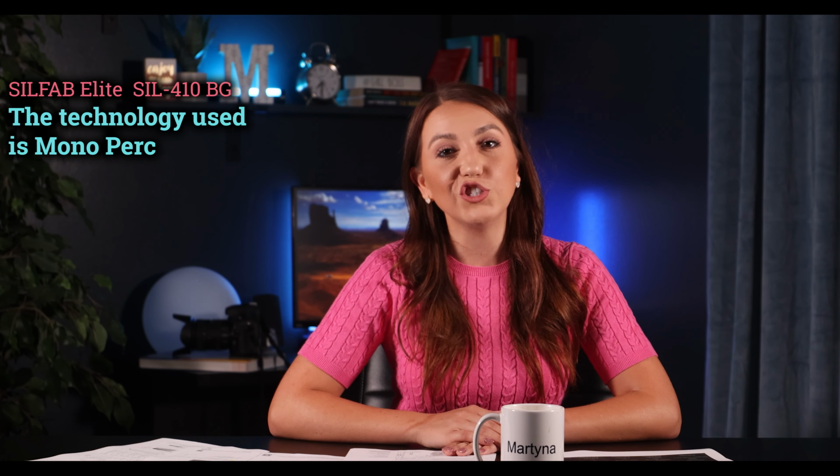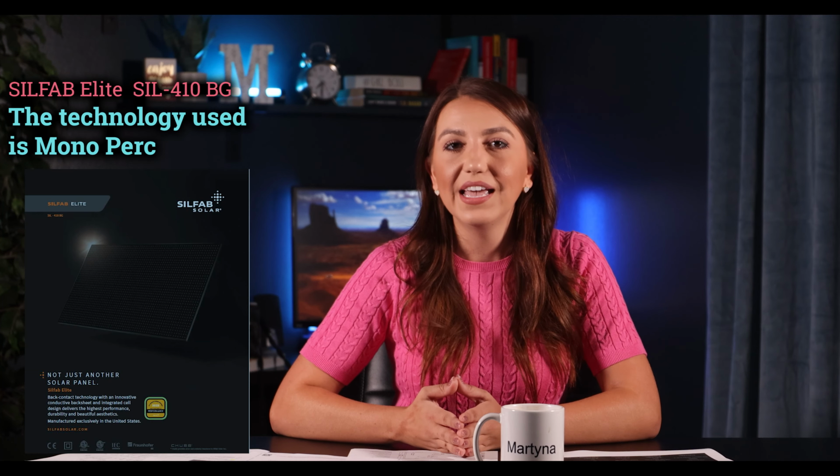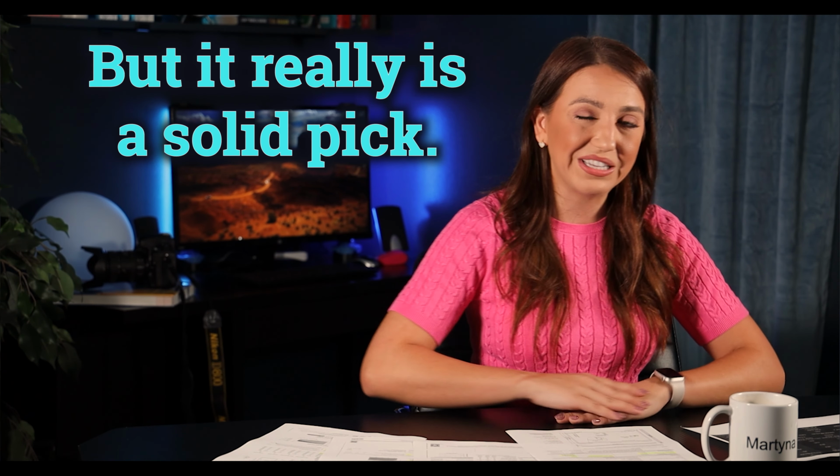And lastly, the technology used in these panels is mono-PERC, which is now the most common among standard panels. And if you're comparing quotes with REC or Meyer Burger panels, this Silfab one will be on the lower side, but it really is a solid pick.